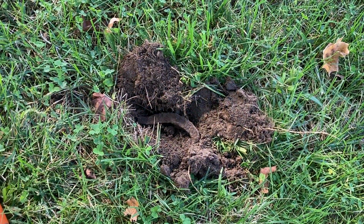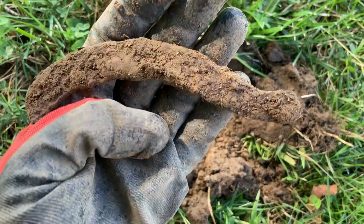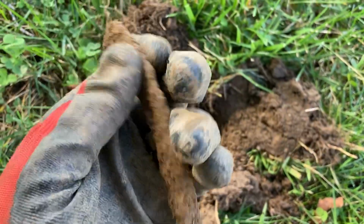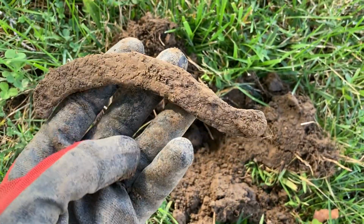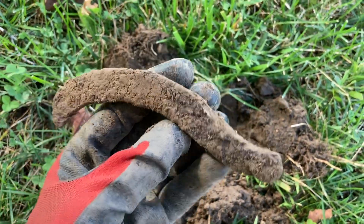I have found a lot of modern trash this week, but surprisingly, here's something kind of old. Half of a horseshoe. That's got to be from the 1800s. Not a bad find. It shows that there was some activity out here a long time ago. So we'll put it away.